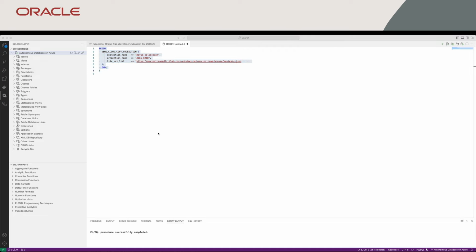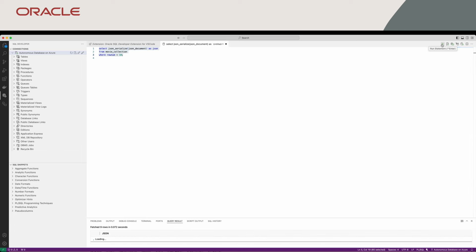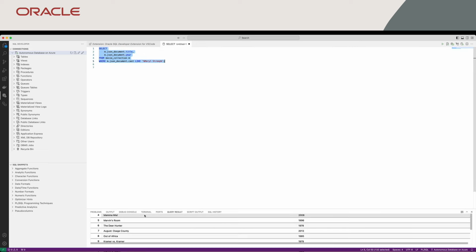What that did is it used JSON data on object store, so basically JSON files, and created a new table for us and loaded the JSON data into it. So let me now query that data. In this case, we have movie stream data, so data about movies. Let's quickly see all the movies where Meryl Streep was in it. That is super simple: just a select clause with these 3 attributes from movie collections, and then where the actor is Meryl Streep, and there we go. Here we have the result.